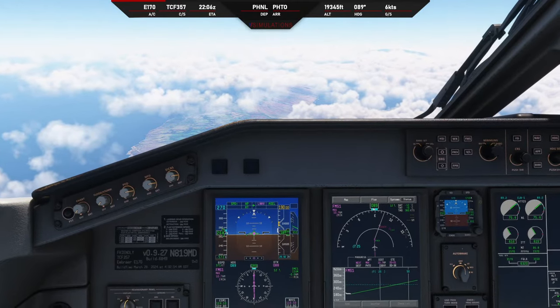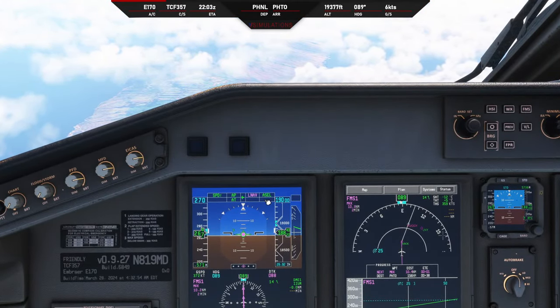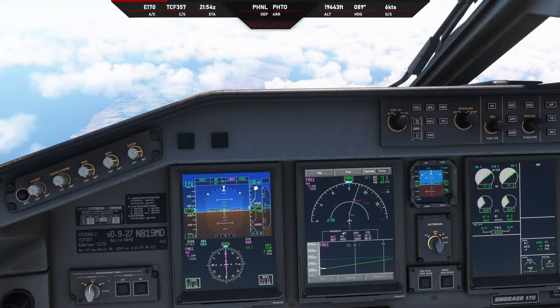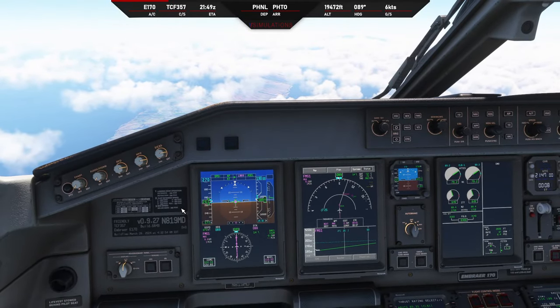All right, we're leveling at 190. We are in ALT SEL, altitude select. We've selected 19. The aircraft is in its level-off mode, similar to ALT STAR in the Airbus. But remember, we're in the E-Jet, so let's use proper terminology. We're in ALT SEL, altitude select, leveling off at flight level 190. I'm going to maintain speed 270 because we don't want to be ripping on this flight.